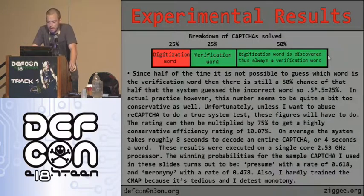Since half the time it is not possible to guess which word is a verification word, there is still a 50% chance, so that comes out to about 25%. But this is still a highly conservative number. If you apply that to the 13% efficiency rate, it comes out to about 10%. So you could say about 3% of the time it gets the digitization word.